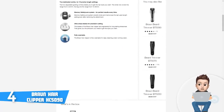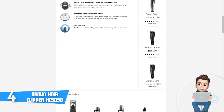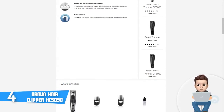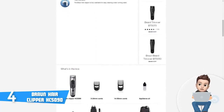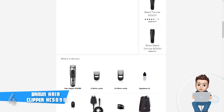Last but not the least, the HC5090 will let you have an easy cleaning because, as you already know, it is fully washable, so as you can see, this hair clipper guarantees convenience from the moment you take it out of its box. Overall, I strongly recommend you consider the Braun HC5090, and if you ever decide to purchase it, you will never regret your decision.